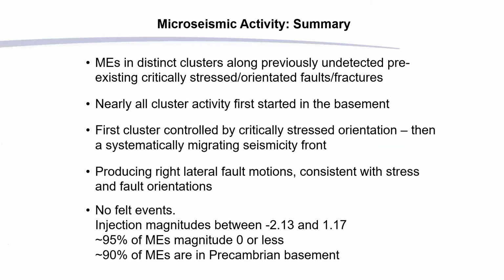The summary of what we're seeing is that the microseismic activity is in distinct clusters along previously undetected pre-existing, critically stress-oriented faults and fractures. Nearly all the cluster activity first started in the basement. The first clusters seem to be controlled by the critically oriented direction that was spot on for the maximum stresses. And then we had a systematically migrating seismicity front away from the injection well, which indicates that these things are pressure controlled more than poroelastic.